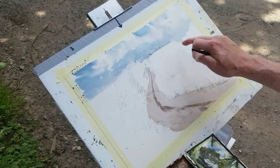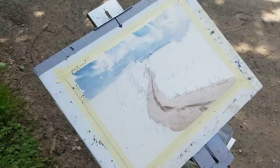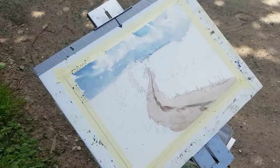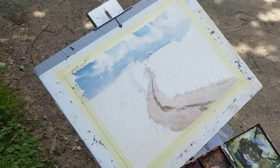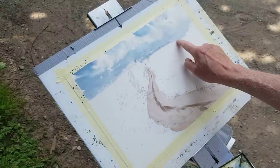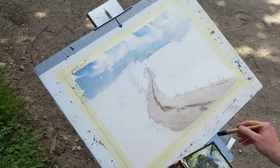Sky should have dried. Let's get in the grass. The fields are a darker value than the sky. And there's a fairly hard edge on the skyline, so I don't want to go into it. I want to make sure this is a little bit dry. It's a tiny bit damp there, but it's okay over there. Right.